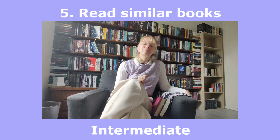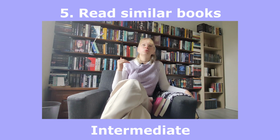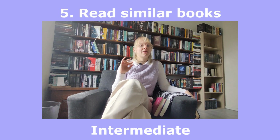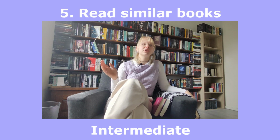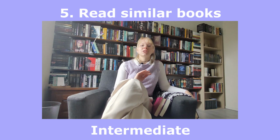Tip 5. If you finally found your level of books you are comfortable with when reading, it's not too difficult, it has a little bit of challenging vocabulary, but it is not too much, you can try out and search on Google for writers or books that are similar. Type in books for fans of or books similar to.